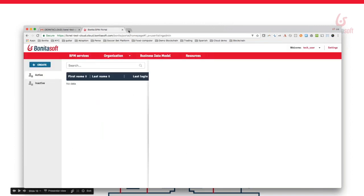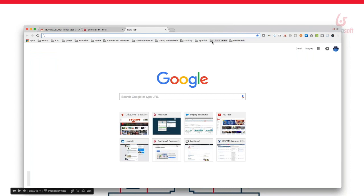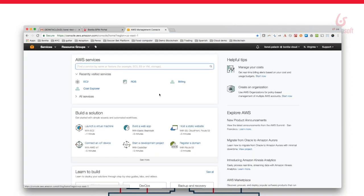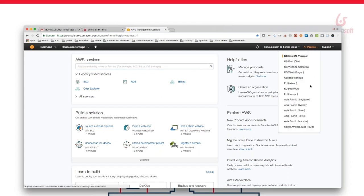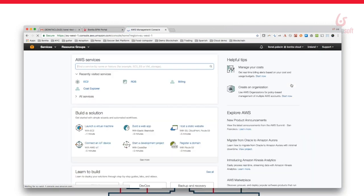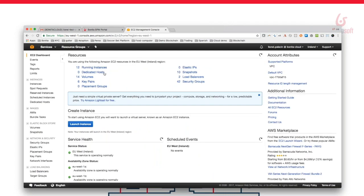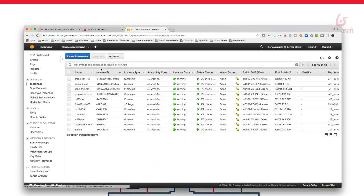If we take a look at Zabbix, first let's take a look at the AWS dashboard. I'm going to go to my EC2 instances, and I should have one more running instance right here. You can see here I have my Lionel Test Cloud instance that has been created. But here is not really interesting.